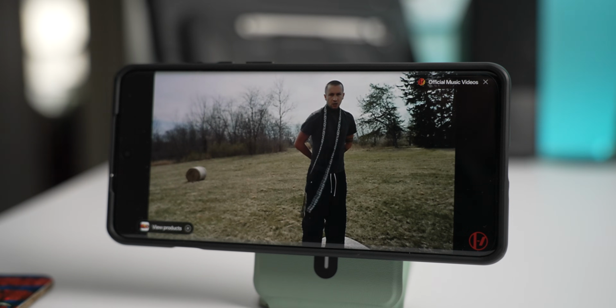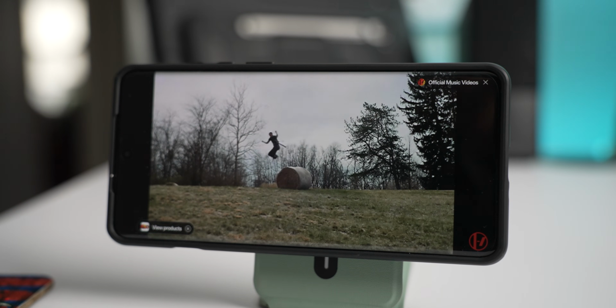The dual firing speakers are overall pretty solid in my opinion. They definitely maybe lack a little bit of oomph compared to other devices, especially compared to an iPhone. But for the most part, I have no complaints with the OnePlus 12 as far as on its own.